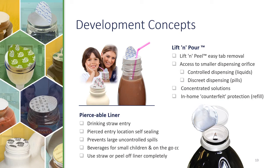The lift and pour liner is also in the pre-prototype concept stage. This would allow controlled dispensing using the liner rather than a fitment or closure. This is accomplished by the consumer first removing a lift and peel type liner to expose a layer with a pre-punched hole or holes. And again, if this concept is of any interest to you, please let us know.